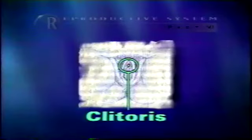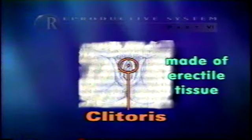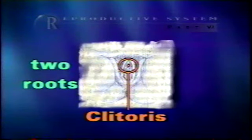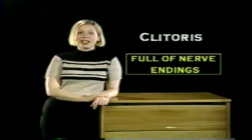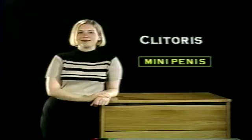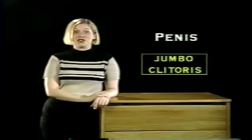The clitoris is a protruding structure made up of erectile tissue. It has two roots and, like the penis, it also has a shaft. The clitoris is full of sensory nerve endings, so, like the penis, the clitoris is sensitive to the touch. In fact, if it helps your memorization, you can think of the clitoris as a mini penis. Or if it suits you, the penis could be a jumbo clitoris.